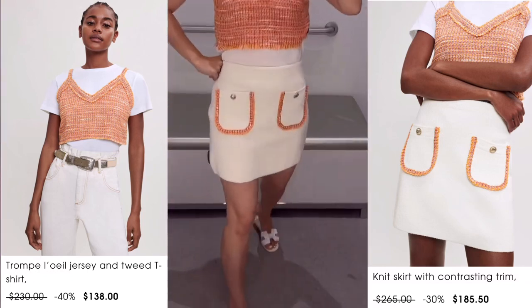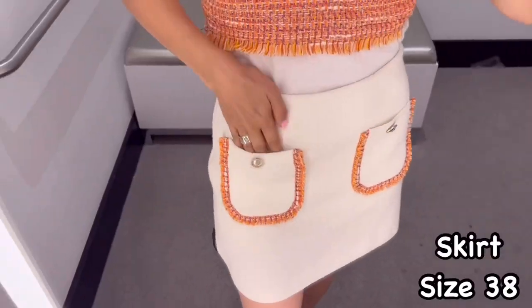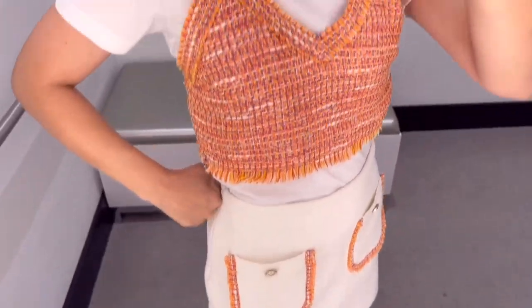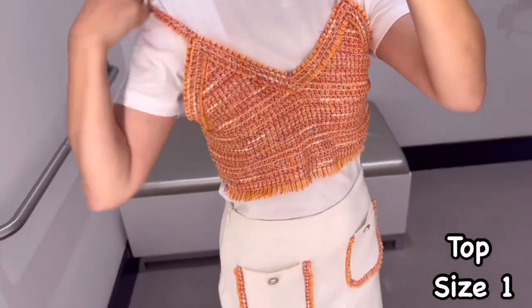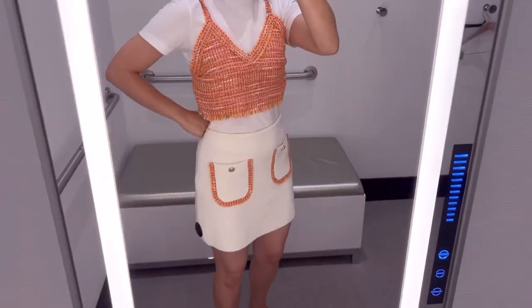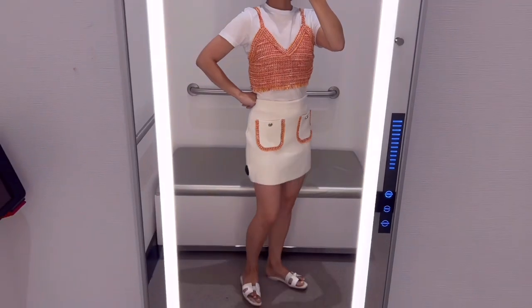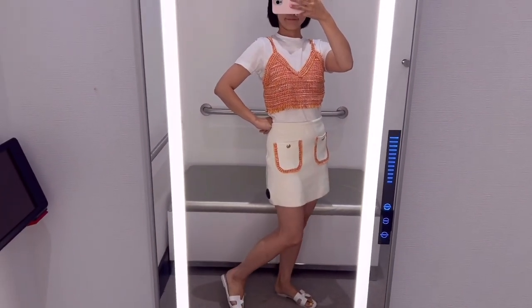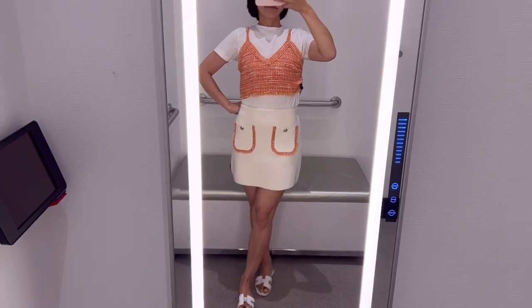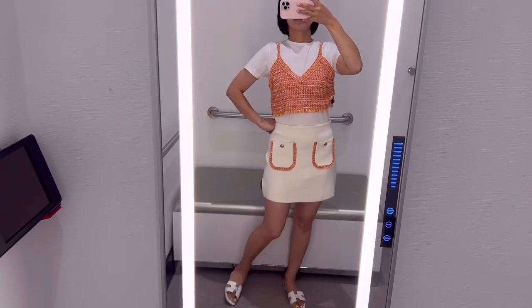Oh my gosh, love this skirt with this top together. It's almost like a set but you can buy separately. This top is two different pieces together, so you can wear together or separately. This orange top is gonna be perfect for summer as a tank top, and also white t-shirts you can wear by itself. I'm wearing size 38 for the skirt and size 1 for the top.